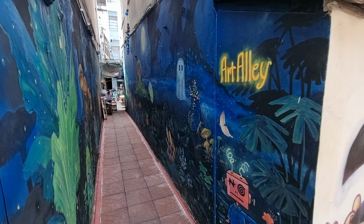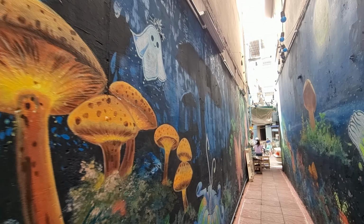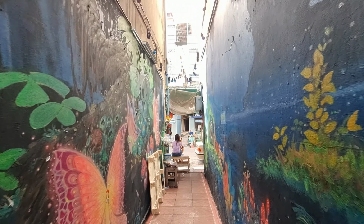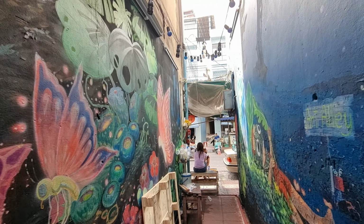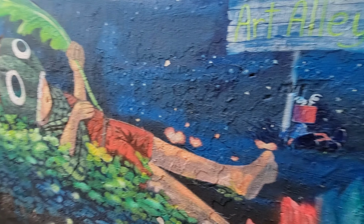So in the whole area, they made a lot of artwork as well. And this one, if you come here in the evening, it's fluorescent. So it will light up. I like how they made this whole area come alive.